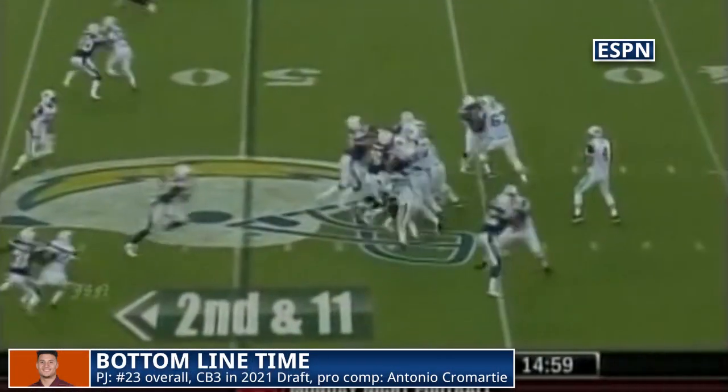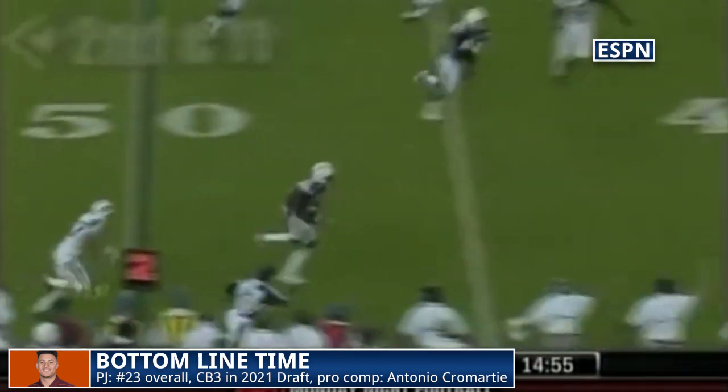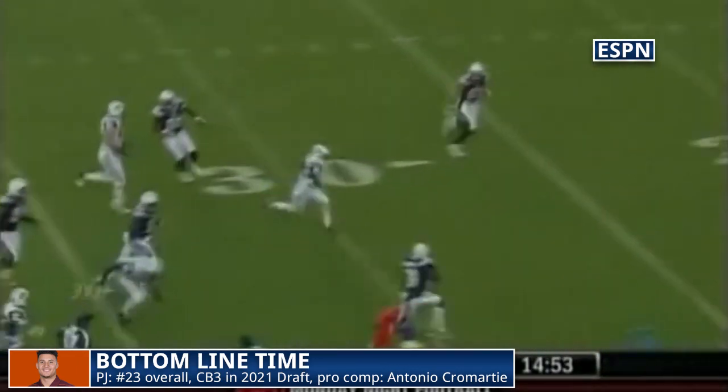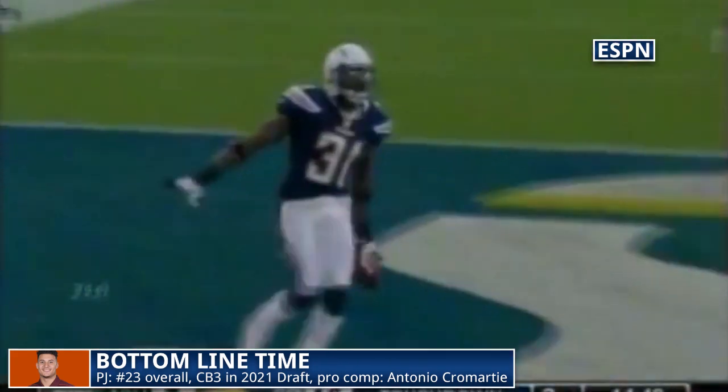I'm going with the Jets. Antonio Cromartie, 6'2", 210. A guy who returned a couple kicks, a guy who contributed on special teams. That's something Farley, I think, should be able to do. Cromartie, a great man corner, big, lanky dude. That's what I see when I see Farley. 6'10". That would be terrifying. Play center.